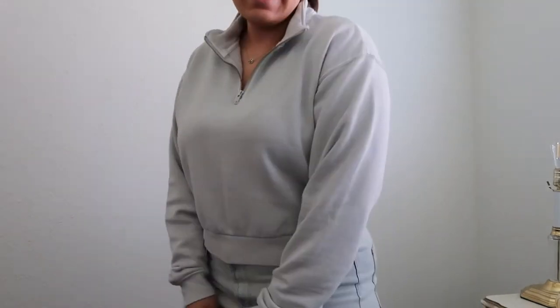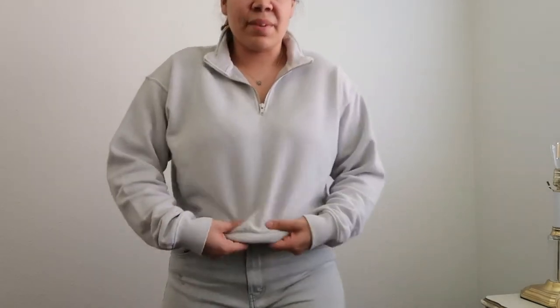Anyway, this sweater is by far one of the coziest ones. I thought the Aerie one was really soft and cozy, but let me see. Okay, it is soft and cozy. I can't pick a favorite. I thought the other one was maybe softer. I put this one on and I just love it.